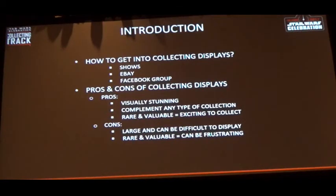Some of the things that I love about displays, they're generally visually stunning. I'm going to show you an example of a lot of different types of displays that were utilized throughout the course of the last 40 years. We've got some examples up here. You're welcome to come take a look after the presentation as well. They really complement various different types of collecting. And we're going to demonstrate that also by showing off some, not our own collection, but some of the other collectors in the audience today, showing how they display their displays and their collection.